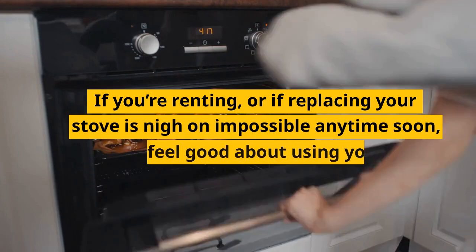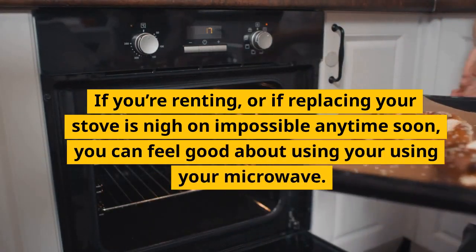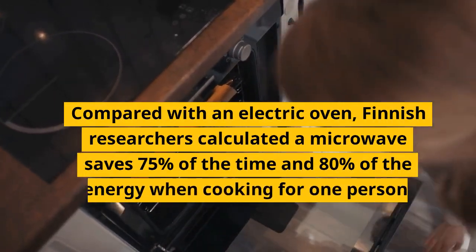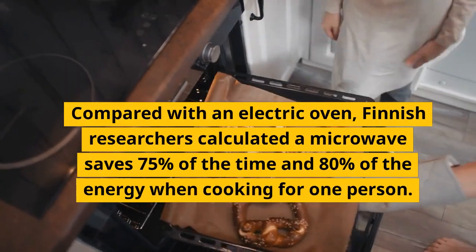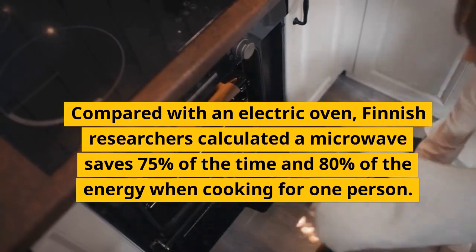If you're renting, or if replacing your stove is nigh on impossible anytime soon, you can feel good about using your microwave. Compared with an electric oven, Finnish researchers calculated a microwave saves 75% of the time and 80% of the energy when cooking for one person.